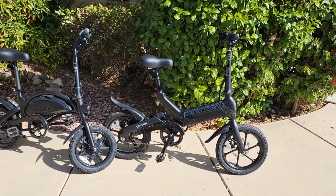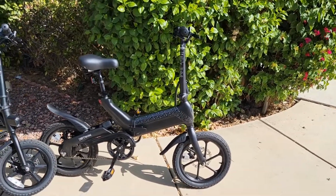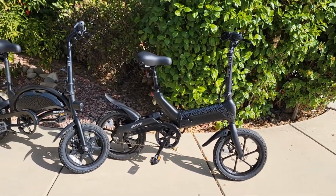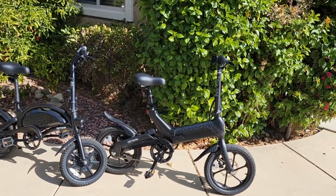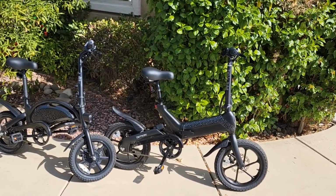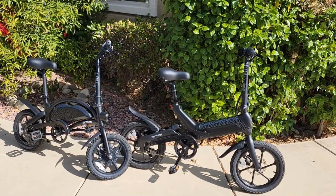So if you're not happy with the stability of the Jetson Bolt Pro, the Haze will be your solution to get more stable on the road. It has better handling because of the bigger wheels. It has 3 speeds. When you just start to ride, it's good to ride on speed number 1, and eventually go to speed number 2 and 3 assist. So it gives you kind of training from step 1 to step 3.